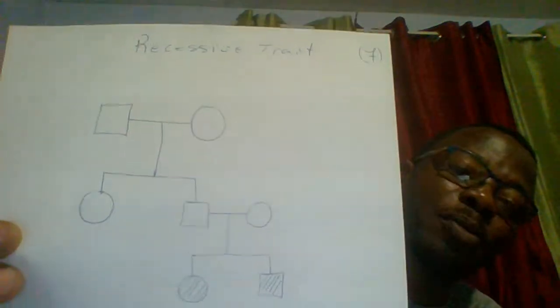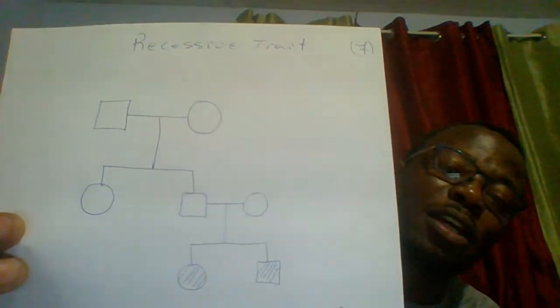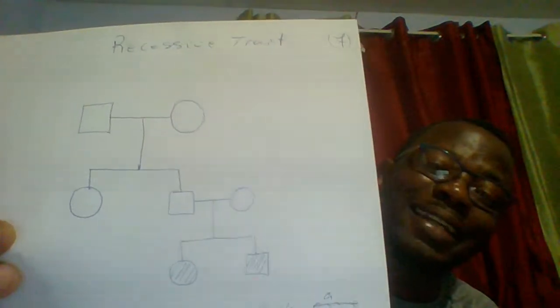This is the recessive. You don't need to worry though, just look at the video when the video comes out. The video will have everything explained and animated, and probably with examples.